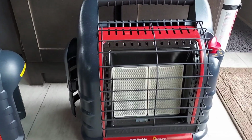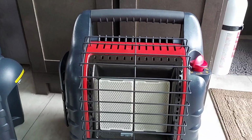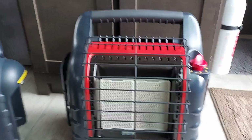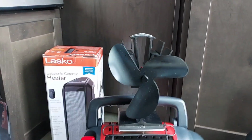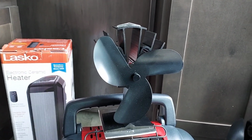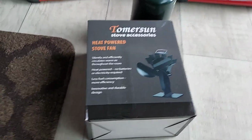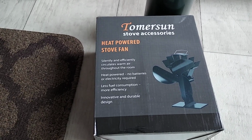It works great. I've got to make a plate to put that fan on this one, and I don't think I will use the fan on medium or high because it gets too hot. You can burn those up. Those fans are only rated for 600 degrees Fahrenheit, so you want to be careful. And there's the box for that fan that I bought. I think I got that 2 years ago.